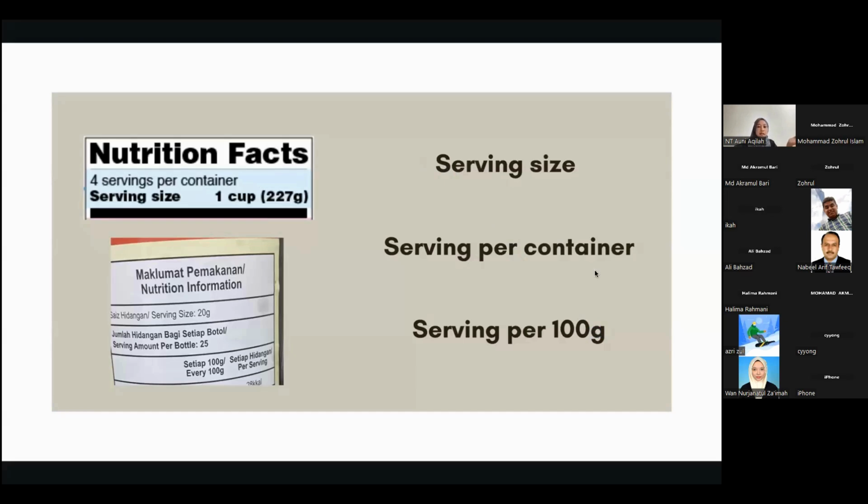Okay. And then the last one is serving per 100 gram. Serving per 100 gram tells you, in 100 gram of that product, how much of the nutrients you're going to have inside. So what is important for the serving per 100 gram? First one, you can make a comparison between two products. For example, you have two products in your hand, right? You can compare the two products using the per 100 gram as well, in terms of the nutrients inside, in terms of the sugar, sodium, and whatsoever.